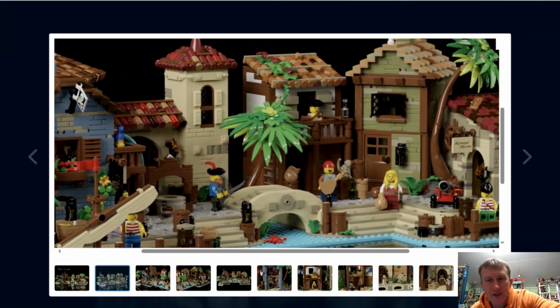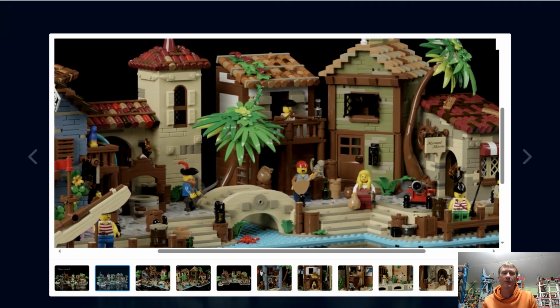And again, you can see you've got all the nice texture and detailing on the roofs. Nice colour pattern on this one, I think, as well. And you've got the nice little bridge. You can obviously add your own water tiles over the top of it, but they have kept it very, very similar to the two-tone layers with regards to the blue, like they did on the Barracuda Bay, and also, thinking about it, that pirate one as well.